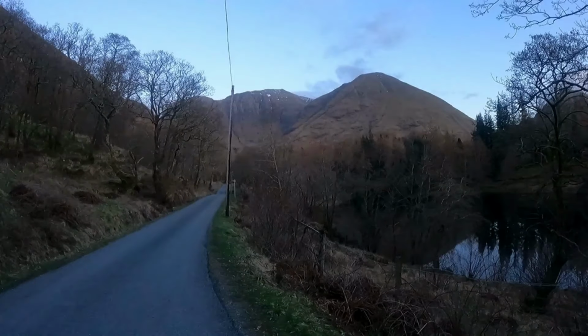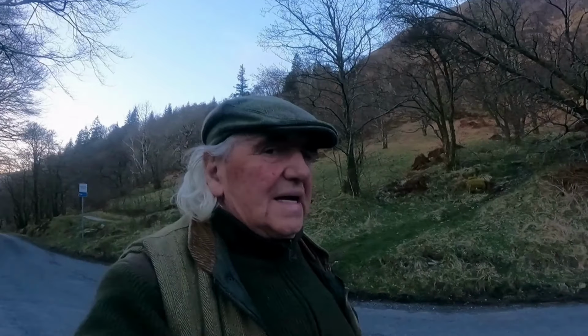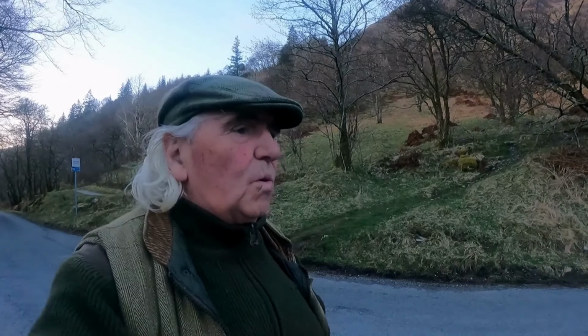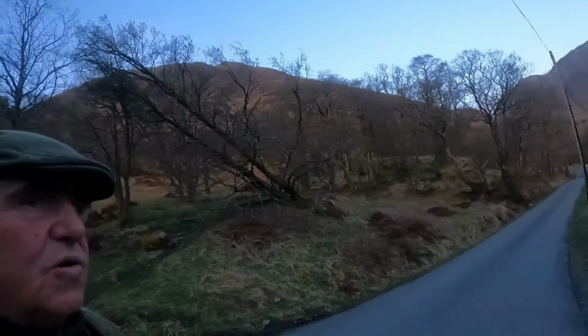Oh. I think this walk's a wee bit much for me. Oh. Heartbeat's racing. And I was getting wee twinges, so I'm just going to enjoy the view.